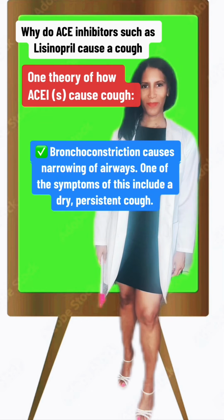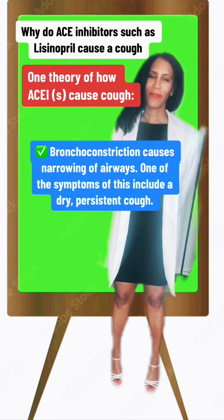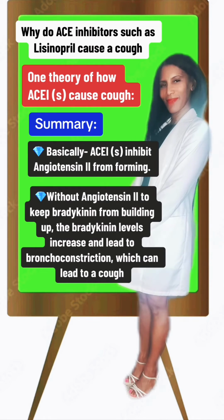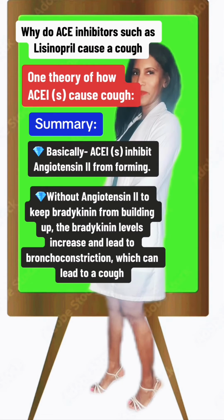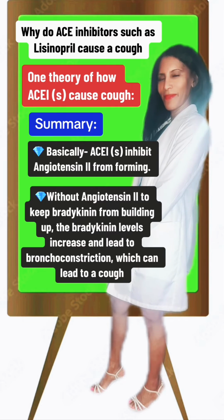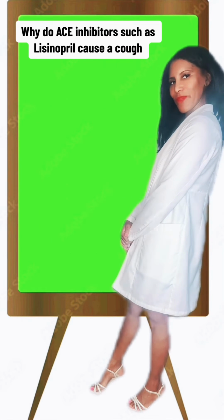Bronchoconstriction causes narrowing of airways. One of the symptoms of this include a dry, persistent cough. Basically, ACE inhibitors inhibit angiotensin 2 from forming, and without angiotensin 2 to keep bradykinin from building up, the bradykinin levels increase and lead to inflammation, which leads to bronchoconstriction, which leads to cough.